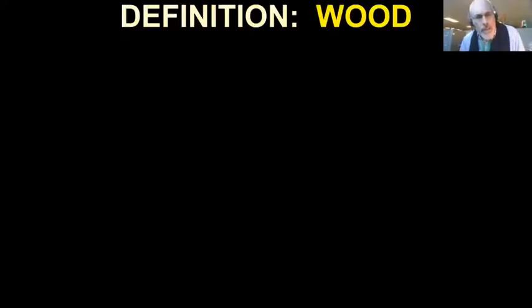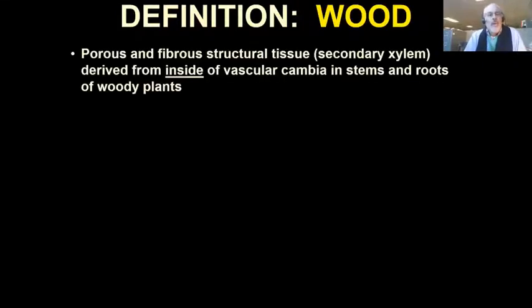Okay, some more definitions then. Thanks for sticking with me on this. You might think you know what wood is, but actually wood is a very complex topic, so to speak. It's a porous and fibrous structural tissue, known as secondary xylem botanically. It's derived from the inside of the vascular cambium of stems and roots of woody plants. So vascular cambium is a meristematic tissue responsible for growth, and you find it in woody stems and roots. And so it's derived from the inside of that.